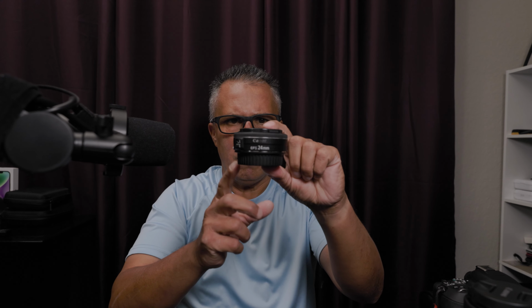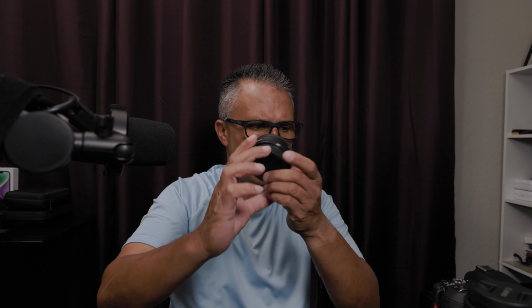And here's another lens that I purchased with this, which is the EF-S 55 to 250. And this has image stabilization on there. That was one of the lenses I bought. And also the 10 to 18 has image stabilization as well. And then I purchased the EF-S 24 millimeter. I believe this is a 2.8. It's a very small lens. I like this lens. This lens was really cool.